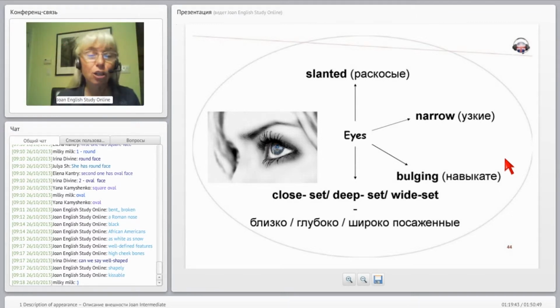They might be close set, which is the narrow eyes. Again, they're really close to your nose. Okay, so they're close set. If they're deep set, they're really far back, and my eyes are kind of deep set. They're a little bit back in my head. It's nice to have deep set eyes, usually, unless they're really far back. And wide set means they're pretty far apart, okay?